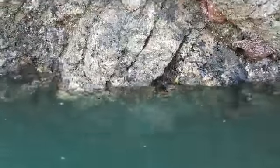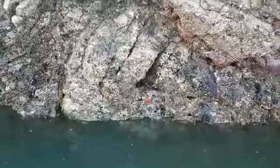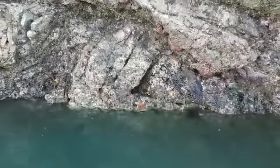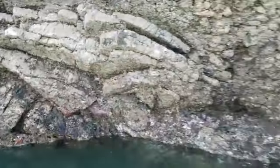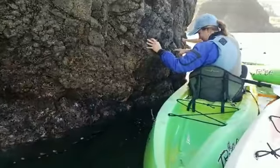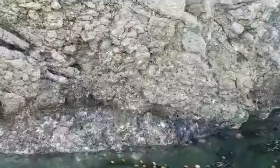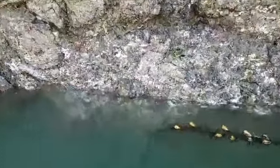All right, we have a leather star there, and we also have some ochre stars, which you can see in the top right of the camera. They're sort of dark purple. They're pretty good at blending into the rock. There is a lot to see in this little tiny area, and kayaking is a really great way to gain access to this very biodiverse, colorful, dynamic environment. So you really have to keep your eyes peeled.